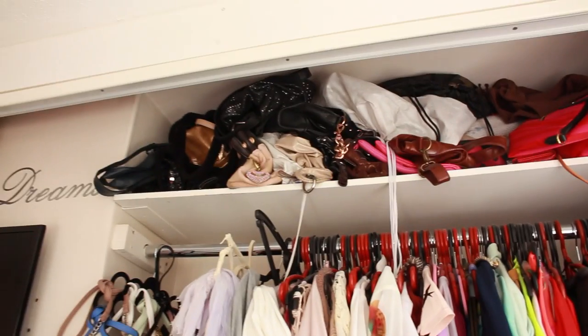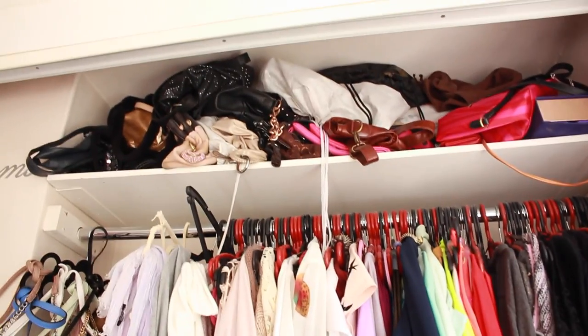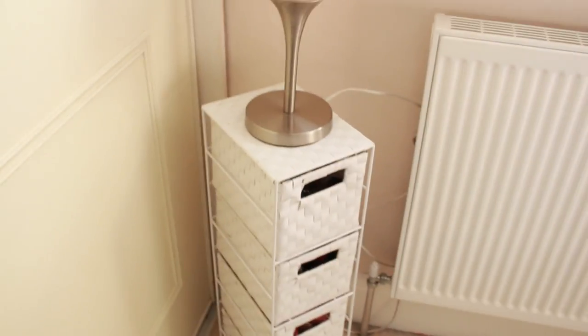And then at the very top, this is really embarrassing, but this is where I store my handbags. It's a big mess and I really should have organized it, but I will be doing that soon. So that was everything in my wardrobe.